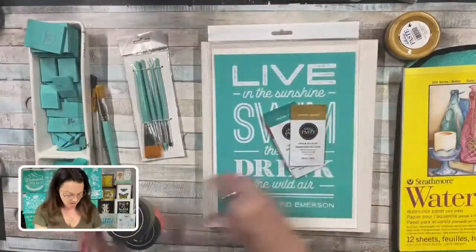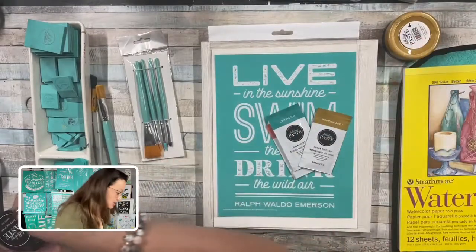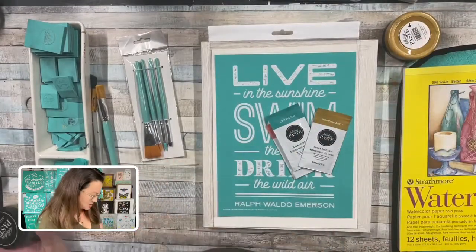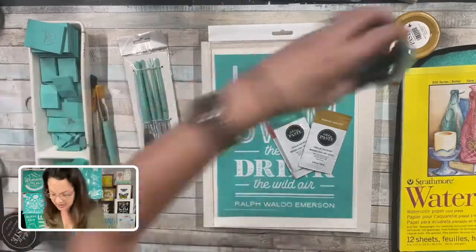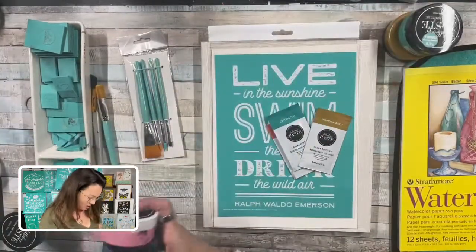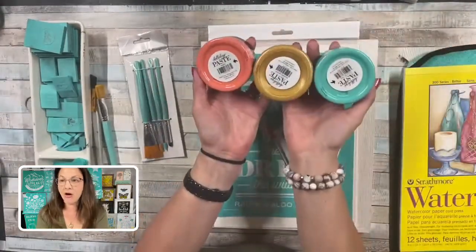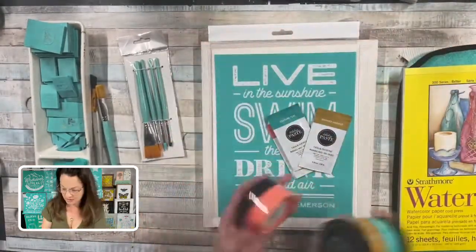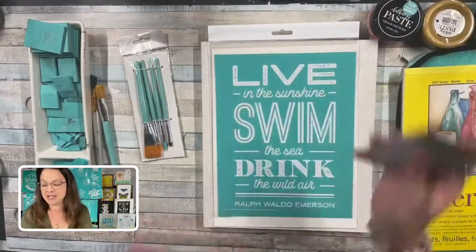There we go. So what do we have? We have Shimmer Harvest. All my pastes are so out of order. Couture Teal, and what did I say? Guava. So I'm just grabbing all 3 of those colors right there. But these are the package you're going to get. I'm just not going to use those.